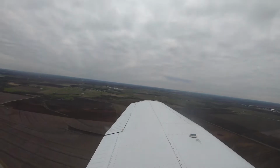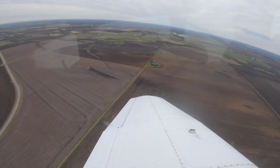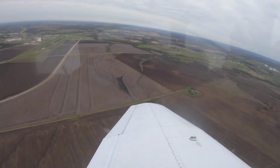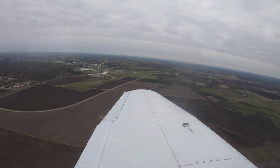Look at those birds down there. Oh yeah. Holy crap. That cornfield. Big swarm of them. I wasn't sure what that was at first. Huh. Don't want to hit those. Nah, we won't.